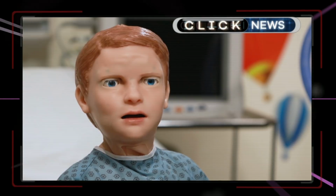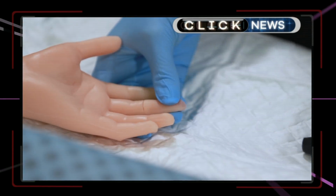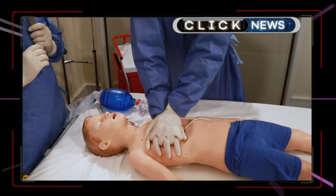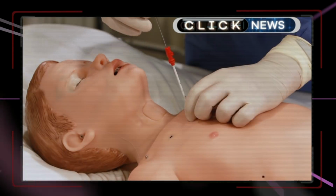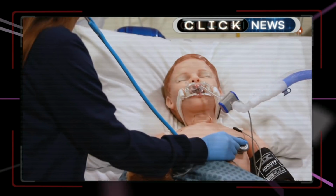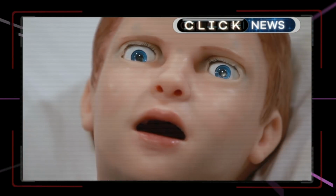Hi, I'm Pediatric Hal. The humanoid bot has a pulse, can cry, bleed and talk. It can also be remotely set to go into anaphylactic shock and into cardiac arrest. But the company who make the robot say it is disappointed that people find it creepy and that none of the medical staff who train with Hal find him nightmarish.